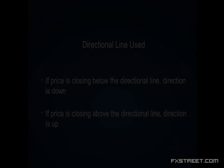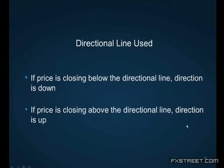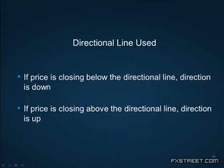So the direction line is used as follows: if price is closing below the direction line, direction is down. If price is closing above the direction line, direction is up. Direction is very important, but pattern is even more important. Think of direction as a very short-term trend. Think of pattern as a very long-term trend. Basically, you want to trade when that short-term trend shifts in line with that long-term trend, right?